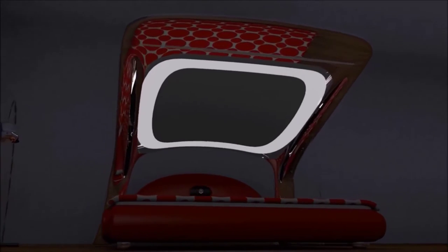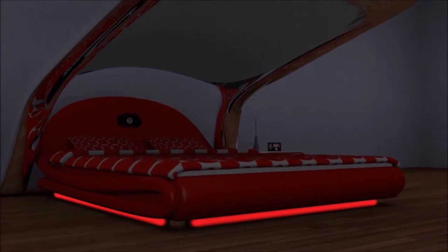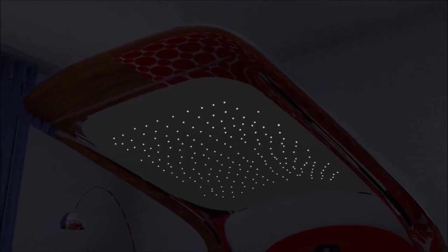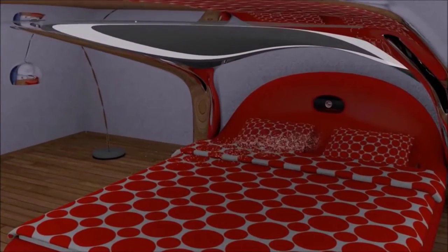Light system under and above the bed. Lighting mode that mimics the night sky. Built-in aroma dispenser system. Drink holders.